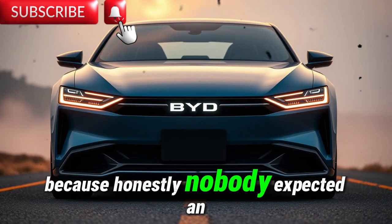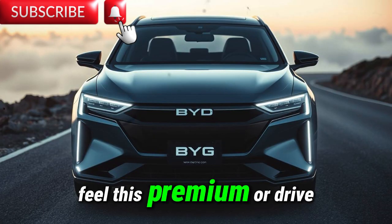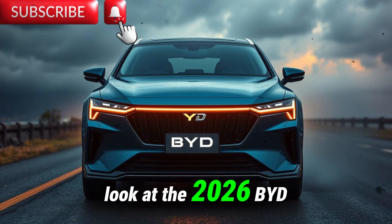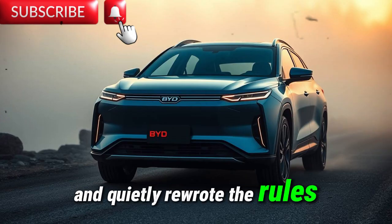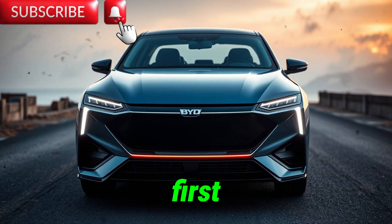Because honestly, nobody expected an affordable electric MPV to look this sharp, feel this premium, or drive this smoothly. Welcome to the first real look at the 2026 BYD M6. The family electric van that came out of nowhere and quietly rewrote the rules. Let's start with the outside, because that's what grabs you first.